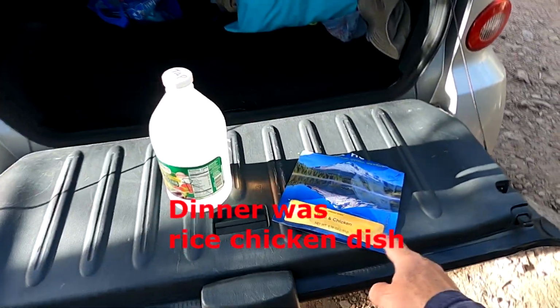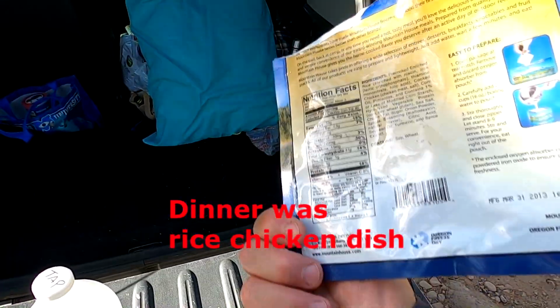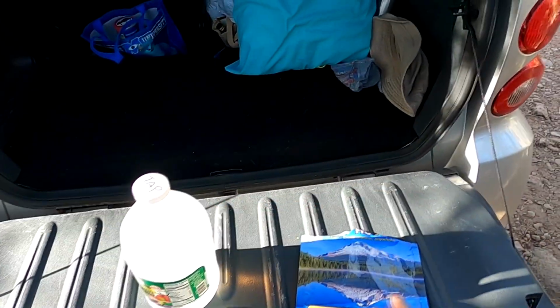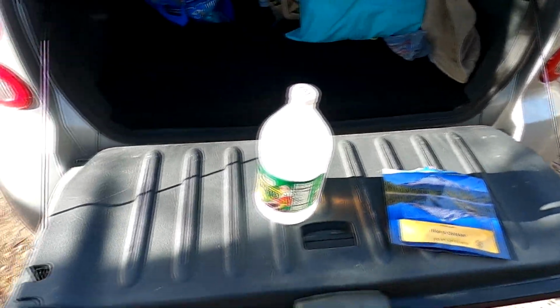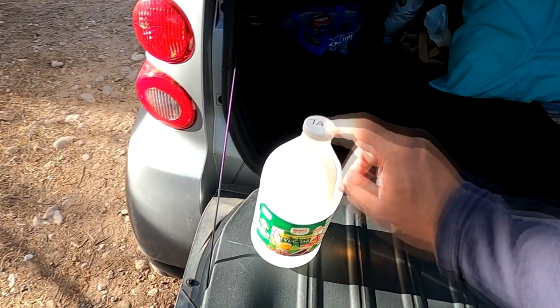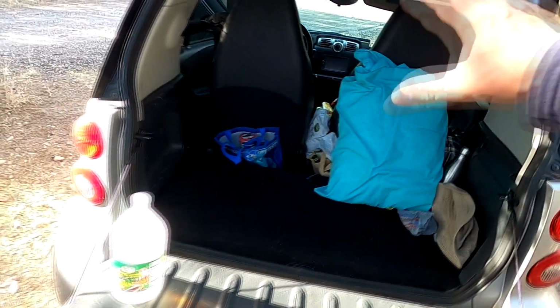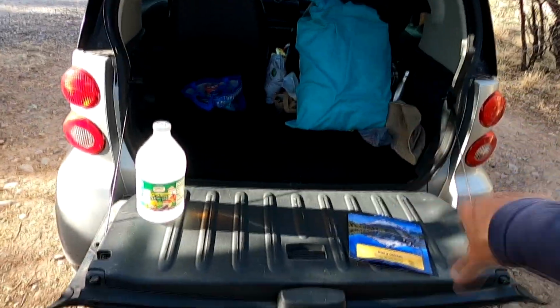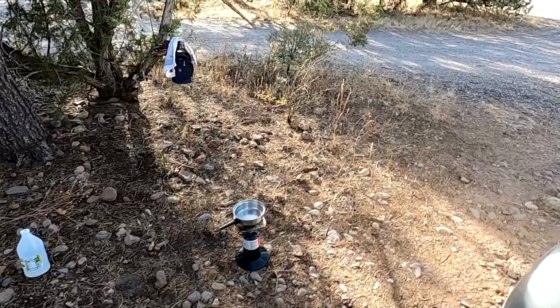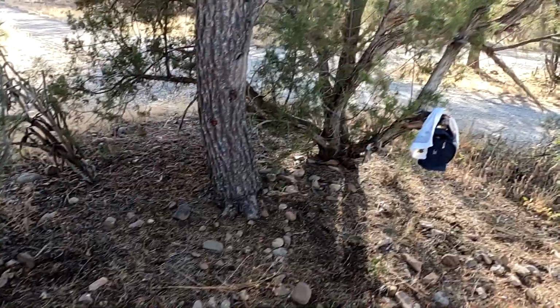Just ate dinner. It was this one right here. It tasted pretty good. Easy to make. It's got some pretty good natural stuff in it. We brought 3 of these, half-gallon of water. It's tap water. Drinking water is in there. But we were just sitting back here. This is where we ate. I was on this side, she was on that side. And we just ate right here on the tailgate, because this campground has no tables. There's no tables in this campground. Just a lot of open spaces, and that's it.